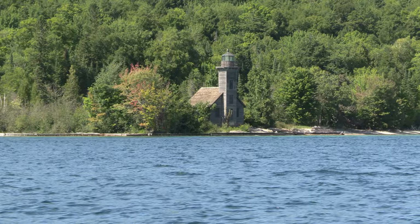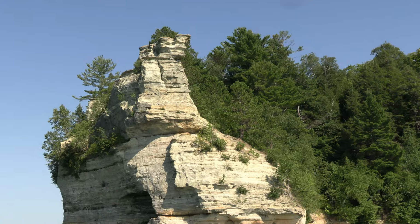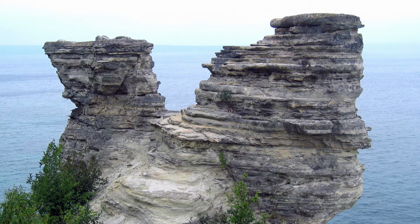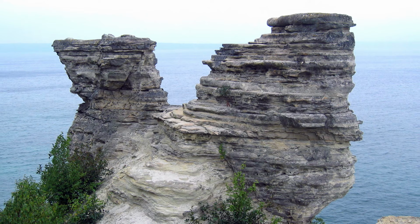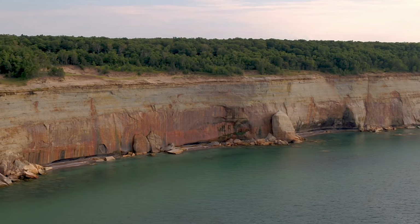Following the mainland shoreline northeast, you will come upon Miner's Castle Rock. It was named by miners looking for minerals in 1771. A second turret was lost in 2006 because of a rock fall. This landscape is still changing. While this shouldn't stop you from enjoying this area, it is something to be aware of.